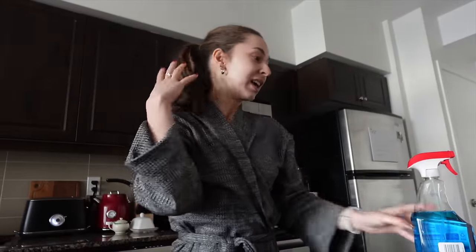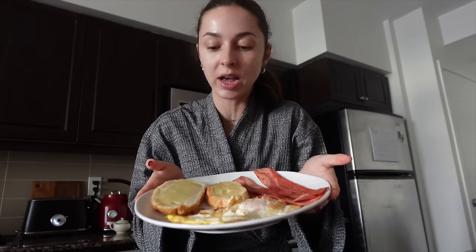Okay, I am back from my run. My head is super fuzzy. I am making myself another coffee, and I made myself a second little breakfast situation. So I had crumpets this morning with peanut butter for my pre-run meal, and then for my post-run meal, I'm having 3 pieces of chicken bacon, 2 eggs, and 2 pieces of sourdough toast. My appetite post-run is always huge, and I love having another coffee this run too.